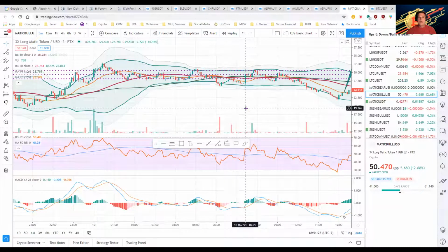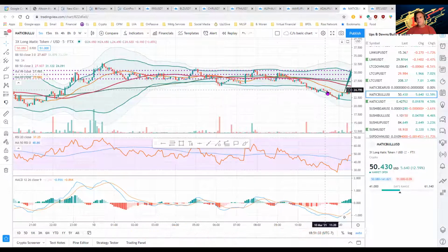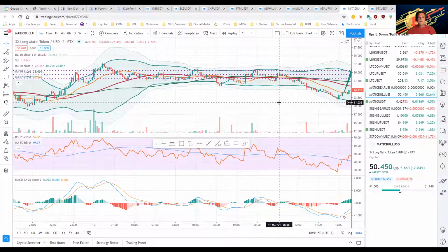And this is what I was looking at yesterday morning on the 10 o'clock hour. We have a squeeze and a bubble and multiple dips here for Matic. Though this is the Matic-Bull chart, the Matic chart would look the same as far as where the candles are and the Bollinger Bands and all that. Just the numbers are different on the FTX chart for the leverage token.